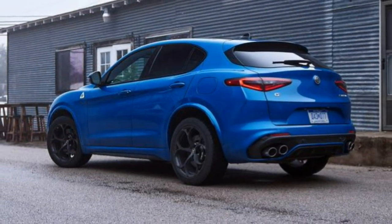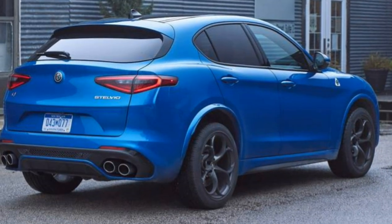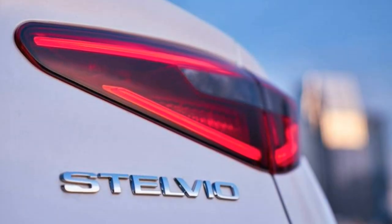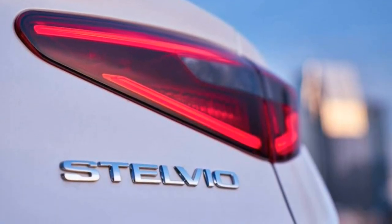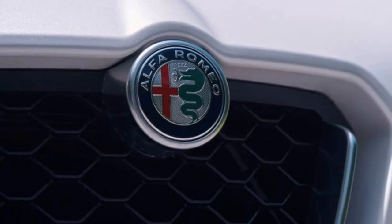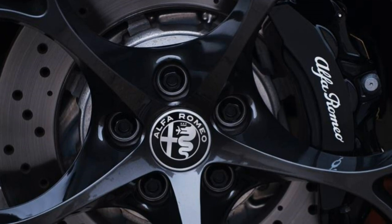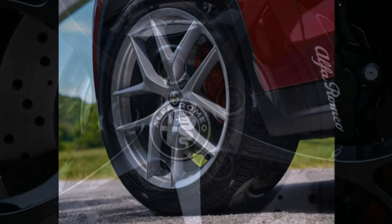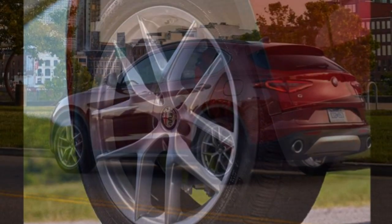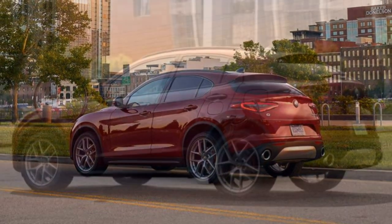Driving. The Stelvio is an SUV for people who love driving. It incorporates a strong and responsive engine, a sporty transmission and engaging handling. It's one of the more entertaining SUVs out there. Acceleration. Power delivery is urgent. In sport mode, the Stelvio is quite responsive. Around town, you will be hard-pressed to see a difference between it and some vehicles with bigger engines.